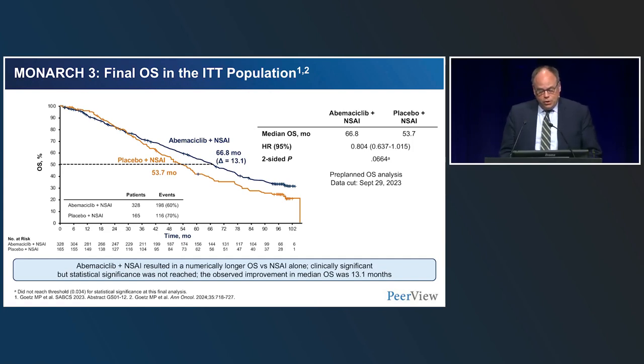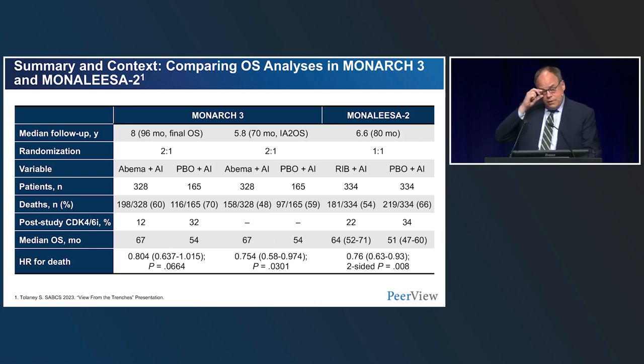And then in the MONARCH-3 trial, these data, as I mentioned, were just recently published. The addition of abemaciclib to a non-steroidal aromatase inhibitor improved the median overall survival from 53.7 months up to nearly 67 months with a corresponding hazard ratio of 0.80. But again, this did not meet statistical significance. So what are some of the differences between the MONARCH-3 and MONALEESA trials?